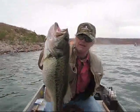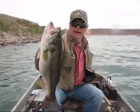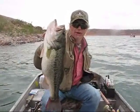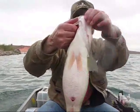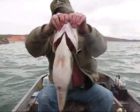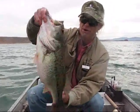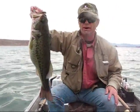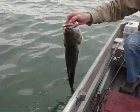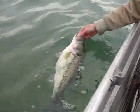Tough day out here. Had 8 or 9 males, finally got a big porker. Look at the belly on her. Full of eggs. Absolutely beautiful fish. 22 inches plus. We're gonna let her go. And let's get a shot of her going back in. Look at the belly on that fish. Absolutely beautiful.